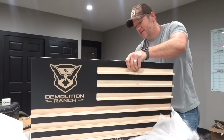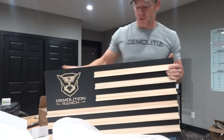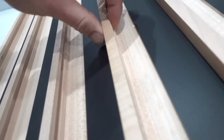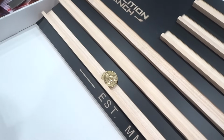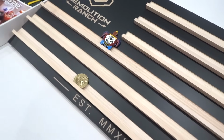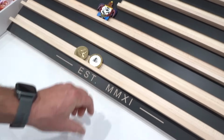Boom. So cool. So it just looks like a flag to you. Let me show you what it actually is. These stripes are actually little shelves. You can see they have a little notch in them. It's for challenge coins. You hang this thing on the wall and, well, that one's kind of big. Challenge coins sit in them. It's just a display for all of your challenge coins.